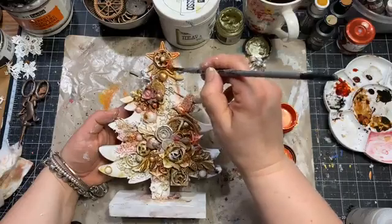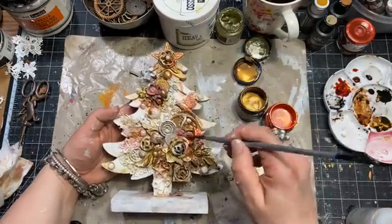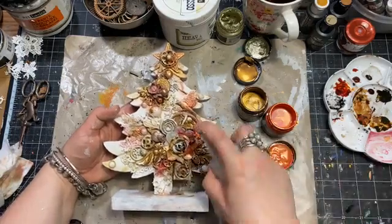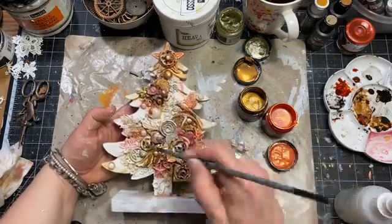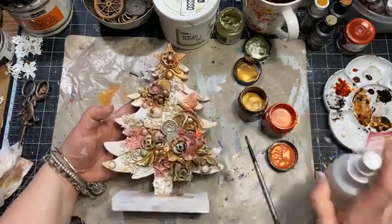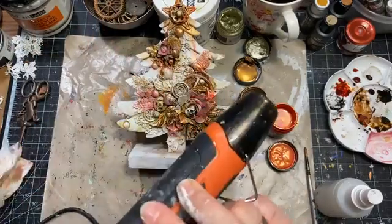Maybe a little bit more of that orange on the star, and maybe a little bit more of that orange on this flower here and on the star here, just to balance that nicely. Once it is dry, it is permanent, so you can do some color adjustments and make it a little bit better, of course.